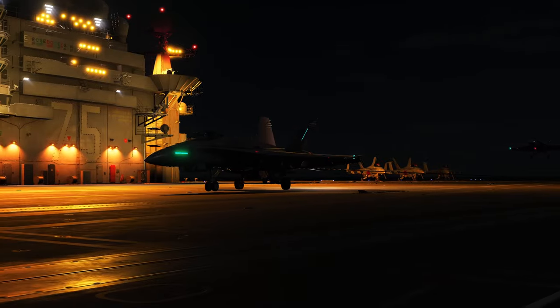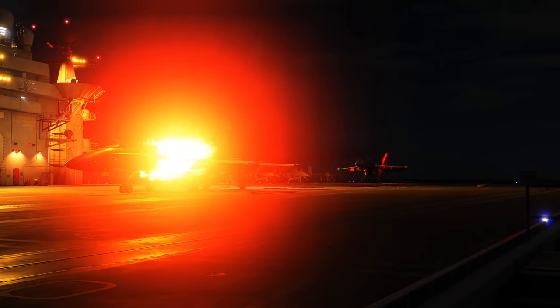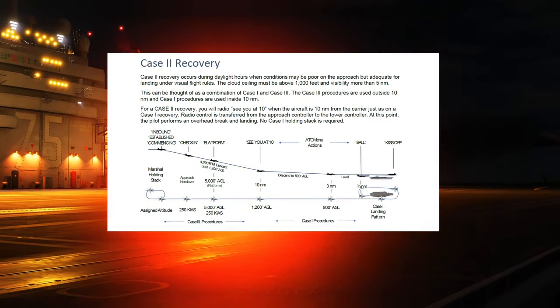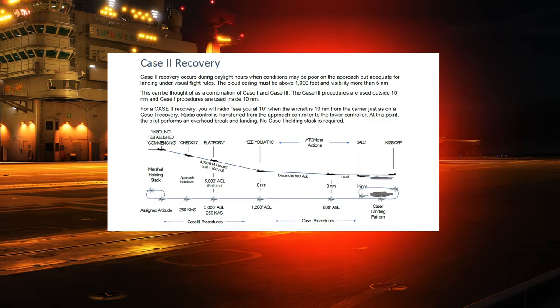Remember, the AI can and will crash into you or land on top without regard for safety if you get the timings and speeds wrong. So to avoid a frustrating end to a flight, it's best to adhere to the case-free approach. Case-free is a crucial skill for many campaigns, and as an added bonus, you now know how to perform a case-2 approach for mild weather, which is to fly a case-free procedure until you reach 10 nautical miles, after which you convert to a standard case-1 landing.